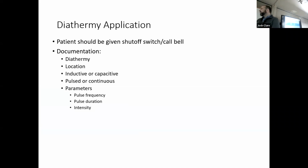So we'll mess around with the units. There should be off buttons. I believe these have off buttons where if the patient feels uncomfortable, they get to press it right away. Anytime we leave our patients, if we're attaching them to a machine, and we've got a handful of machines we're going to be using throughout this semester, they should be given an on-off button, if we're going to be leaving them.